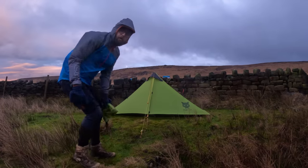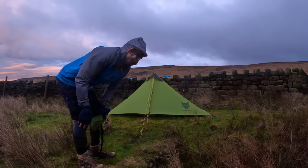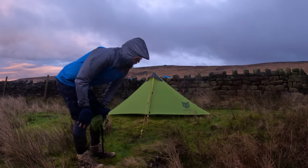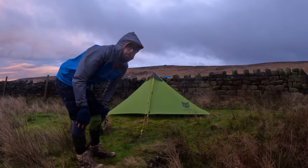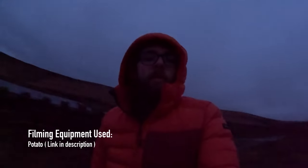There it is. Not the best pitch. It's full of rock underneath this little bit of grass, so I'll have to make do. I'm gonna try to find some rocks to put over pegs, but we're in anyway. We're in.